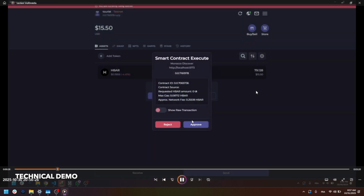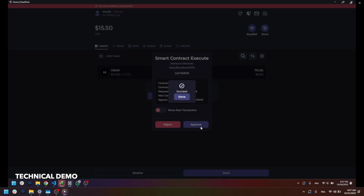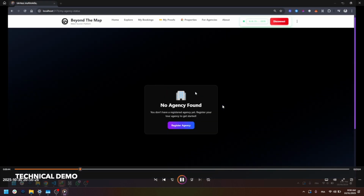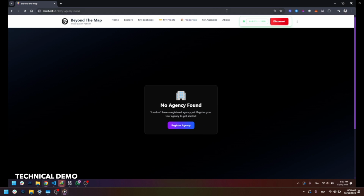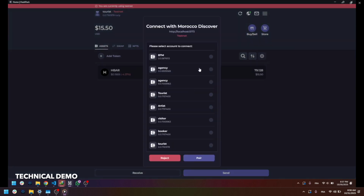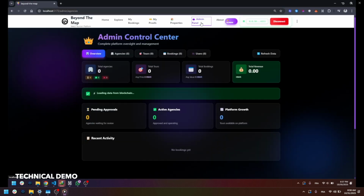So here press register agency. We have to approve our transaction with our wallet. So here we wait for 3 or 4 seconds and success. Here we press done. So the register agency request is now sent to the admin. Now we can see it. So here we go, we open our admin wallet. So we have the admin panel now.